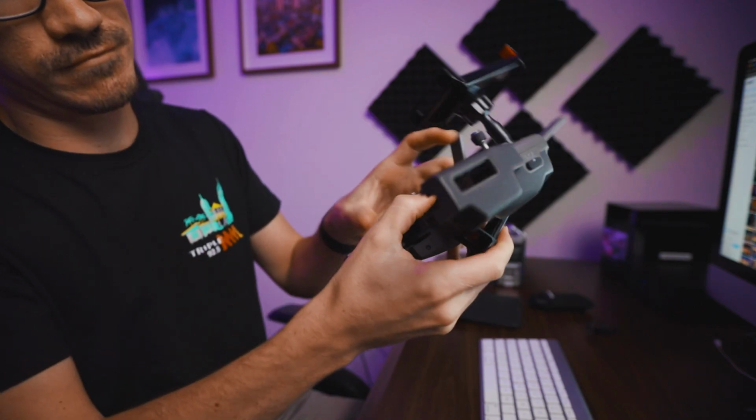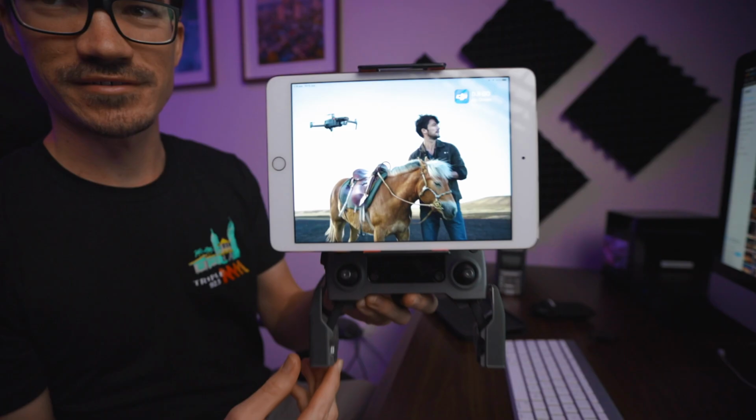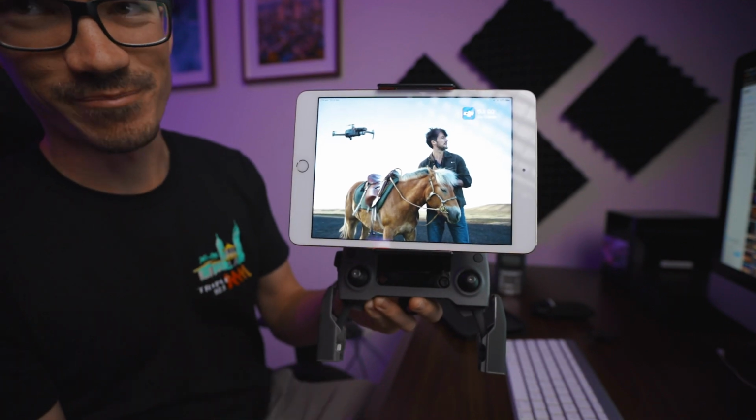So that is why I reordered a new one. It has made such a big difference because then you can actually hold the iPad on it. I'll show you how it works. You basically clip it onto your controller and then you can mount the iPad up the top and then you just connect it in via a normal Thunderbolt cable to the bottom, and it allows you to have a massive screen. Makes it so much easier to see what's going on, hey?